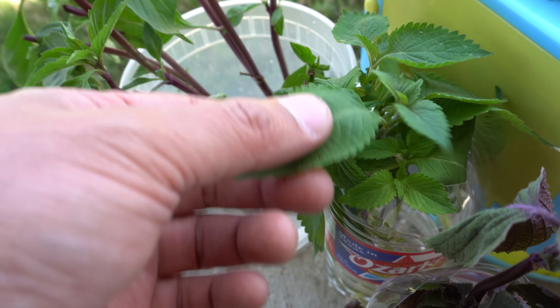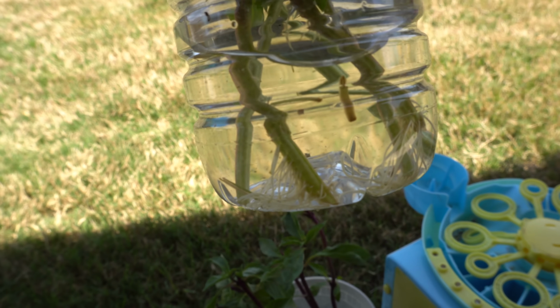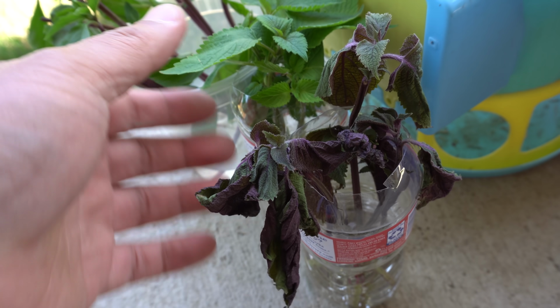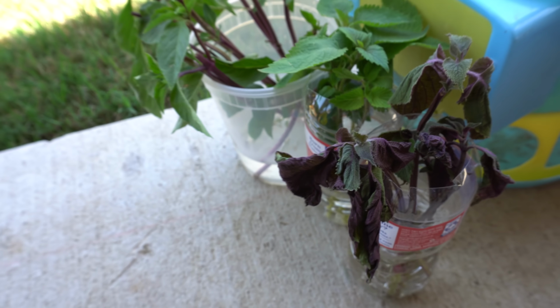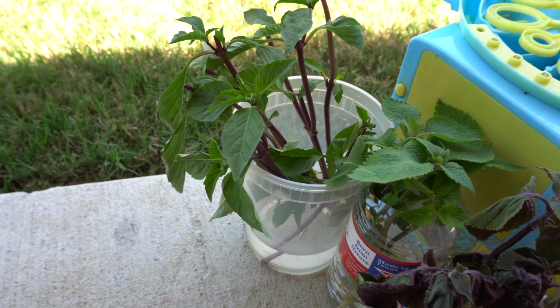See, they should look like this. See, these here already have roots right there. You see, tons of roots, so I can grow them. I really love these green and purple Perilla. They're really nice. And also the Thai basil. Those are my favorite. I always grow them every season.